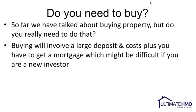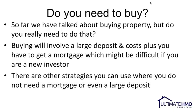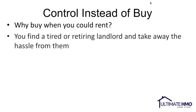But actually, you don't even need to buy the property. There are other strategies you can use where you don't need a mortgage and you don't need a large deposit. Let me explain these. And it's all about controlling a property instead of actually buying a property. So my question is, well, why buy a property, which means a deposit and a mortgage, when you could rent instead? So here's how this works.